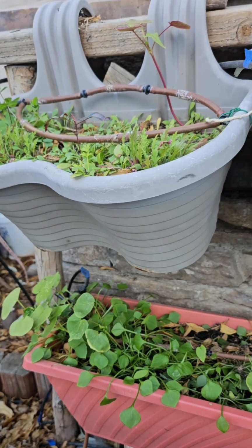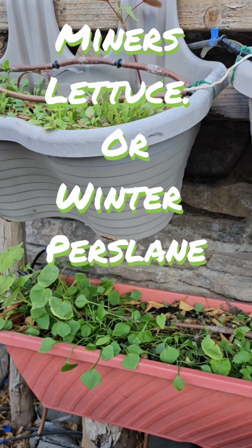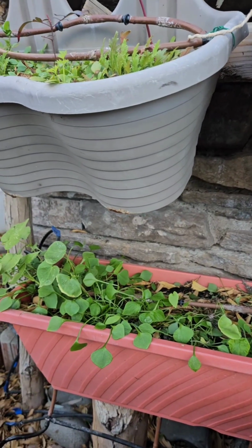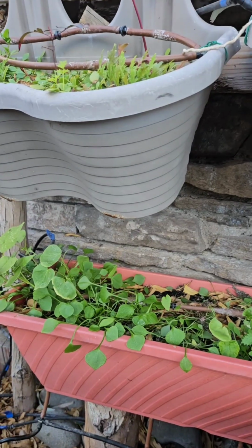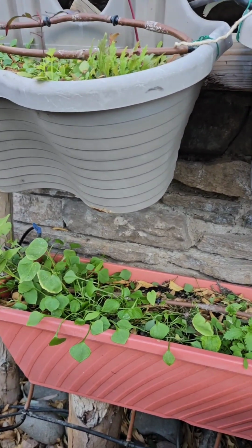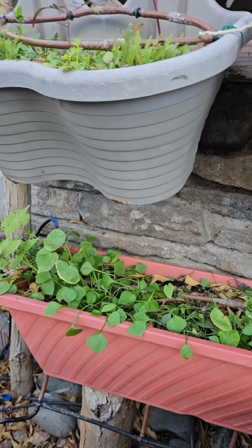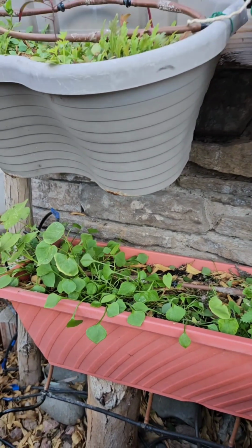I want to make a quick video about a green that we pick every year. I planted it in my garden. I got the seeds from Baker Creek, and I planted it because I wanted it to come back year after year. As a matter of fact, it was a plant that when I was a kid, we used to weed it out and throw it away. So I was like, this is amazing. You know, we used to throw this weed back in the compost, but we could have eaten it.